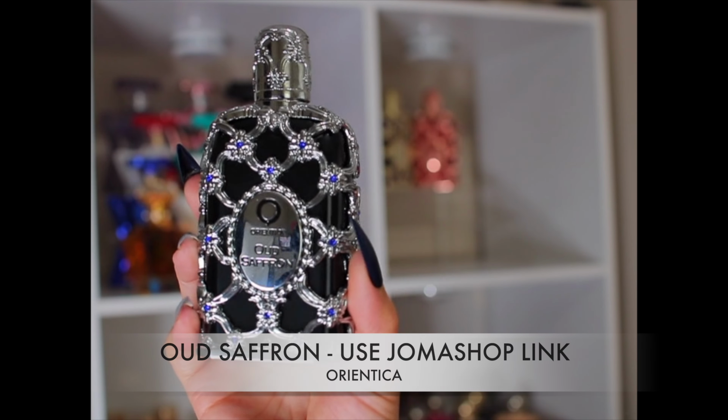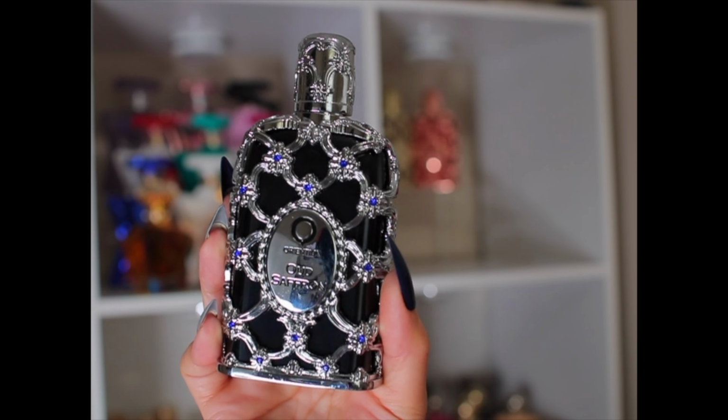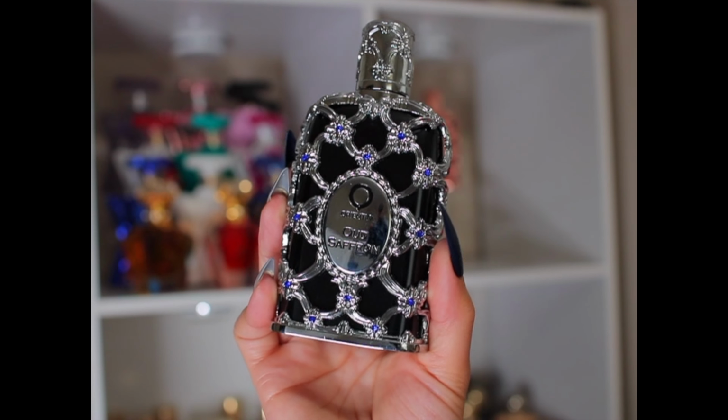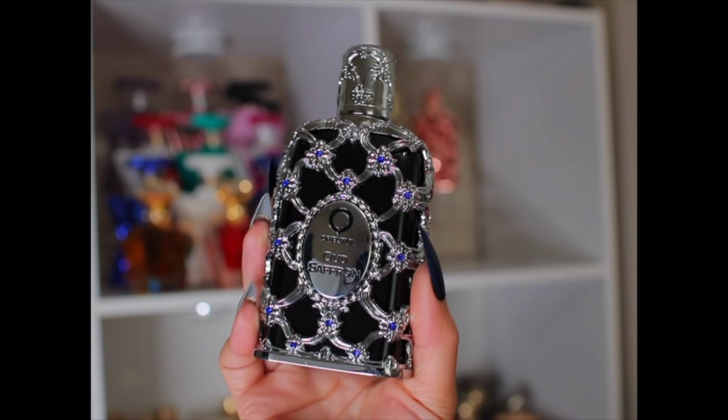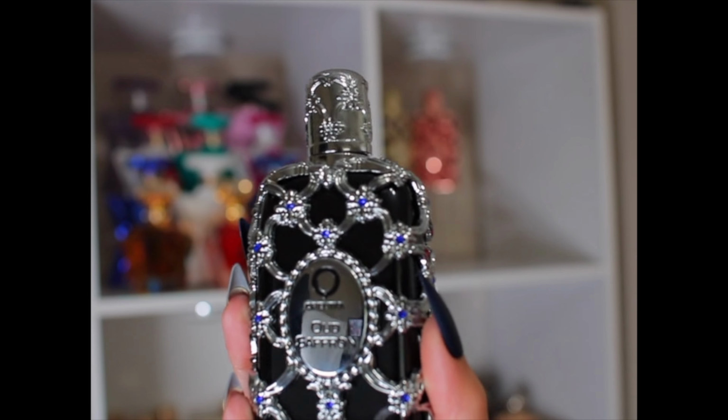This one is Oud Saffron by Orientica. This is a dupe for Oud Bouquet, which I have. Now, I will say that it is not as long lasting as Oud Bouquet and not as projecting and strong as Oud Bouquet, but the smell of it is definitely on point.